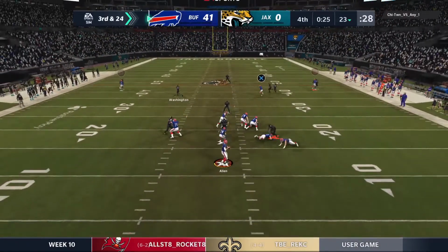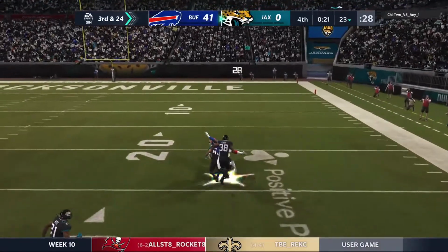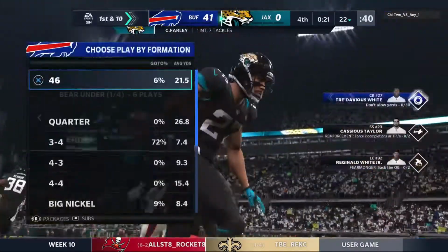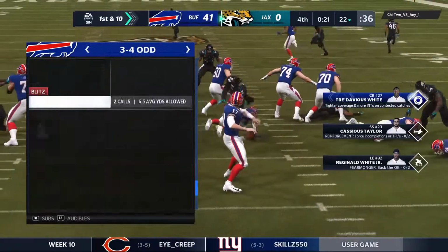On 3rd and long, it's Allen. He's going to float this one deep right side. Into double coverage, and it's intercepted. Picked off at the 23. Now they get a fourth quarter pick. A little something to hang their hat on, I guess.